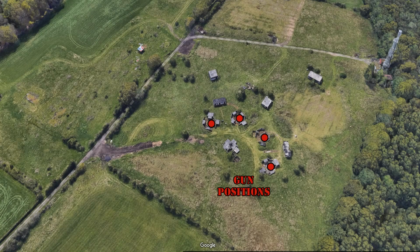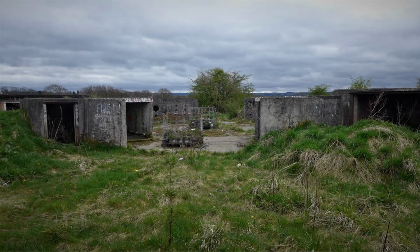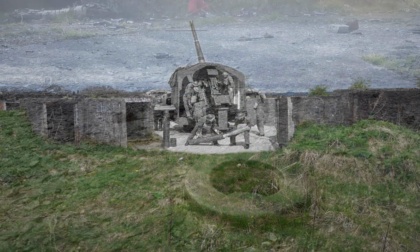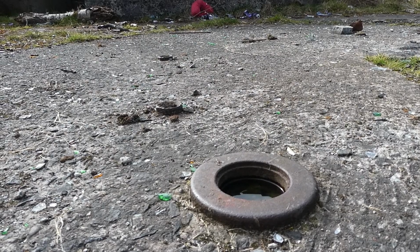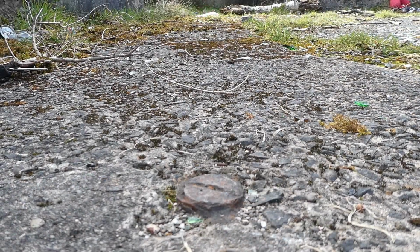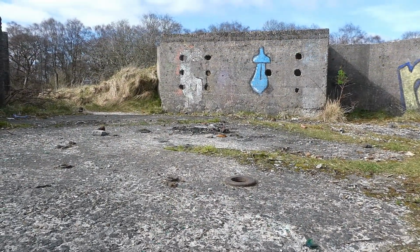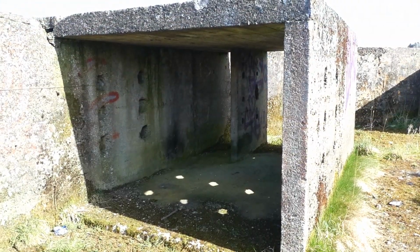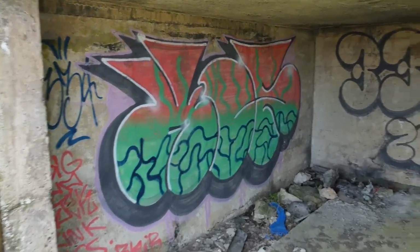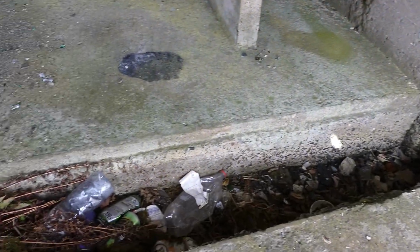This site was armed with four 4.5-inch guns. These were mounted in the centre of each of these enclosures, and in a few of them the mounting bolts and swivel pin in the centre can still be seen. Around the guns would be shell stores to hold the ammunition, and each gun would have its own generator housed within these buildings, with the electric cables passing through this trench in the floor.